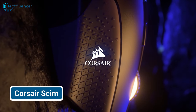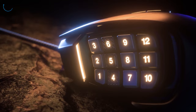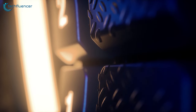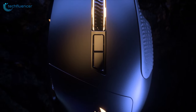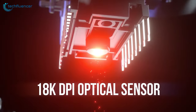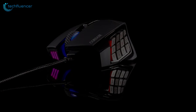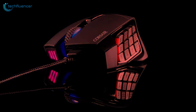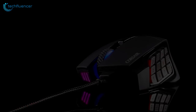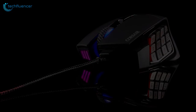Next up is the Corsair Scimitar, a gaming mouse that sets itself apart with a staggering 17 programmable buttons, ideal for gamers seeking unmatched customization and control. With a high-precision 18,000 DPI optical sensor, the Scimitar delivers unparalleled tracking accuracy and responsiveness. This impressive sensor ensures you stay one step ahead of your opponents, providing a competitive edge in intense gaming scenarios.